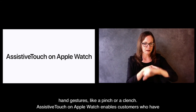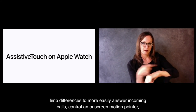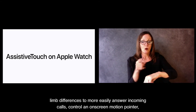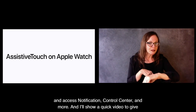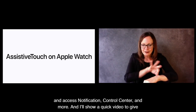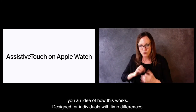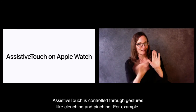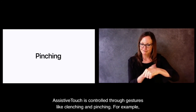Assistive Touch on Apple Watch enables customers who have limb differences to more easily answer incoming calls, control an on-screen motion pointer, and access notification, control center, and more. And I'll show a quick video to give you an idea of how this works. Designed for individuals with limb differences, Assistive Touch is controlled through gestures, like clenching and pinching.